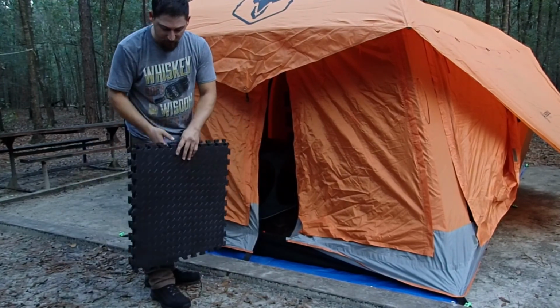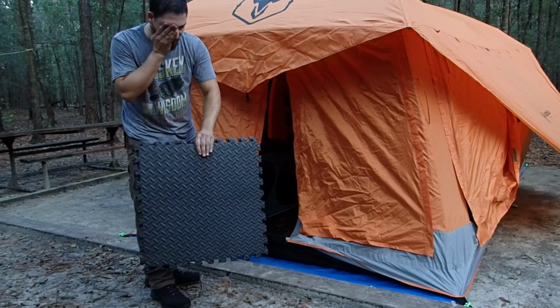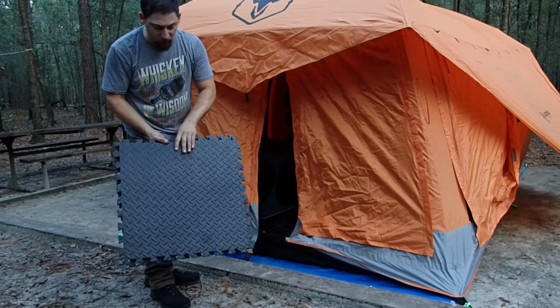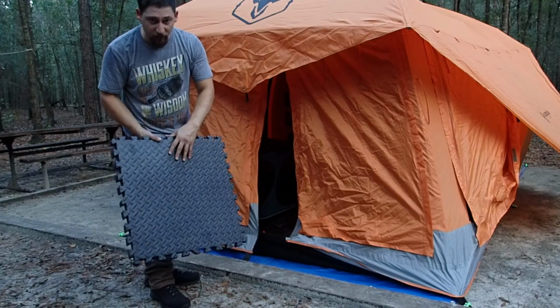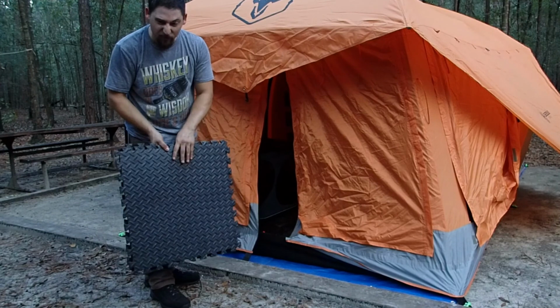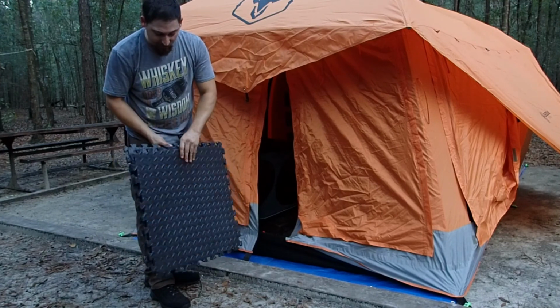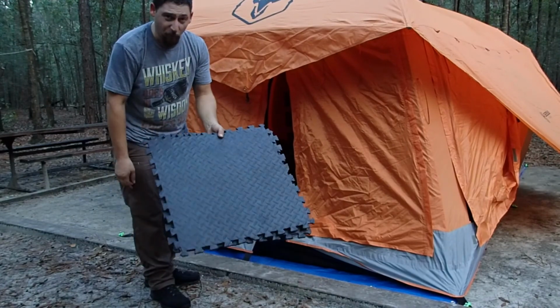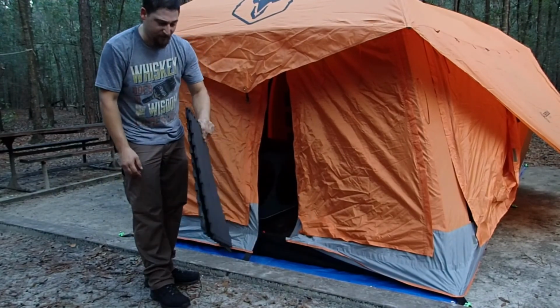And these things, because they're squares, they pack nice and flat. I'm able to pad out the inside of the trailer, so all the gear boxes and everything in the trailer is surrounded by these as padding too. So that helps make the trailer a little less noisy, and helps protect everything that way too. So, you know, multiple ways that these come in handy.